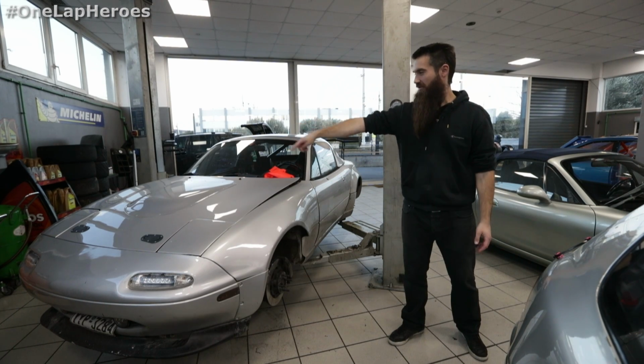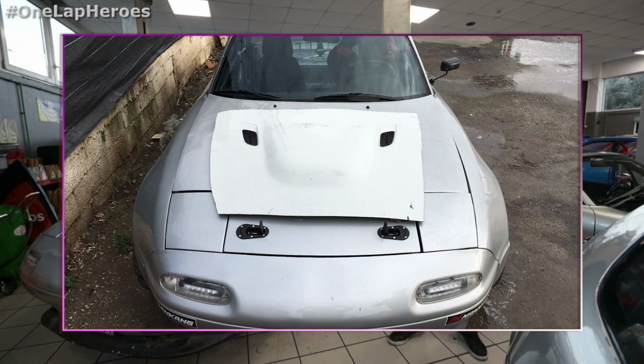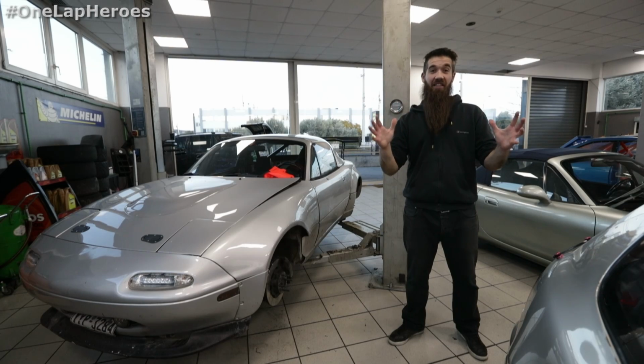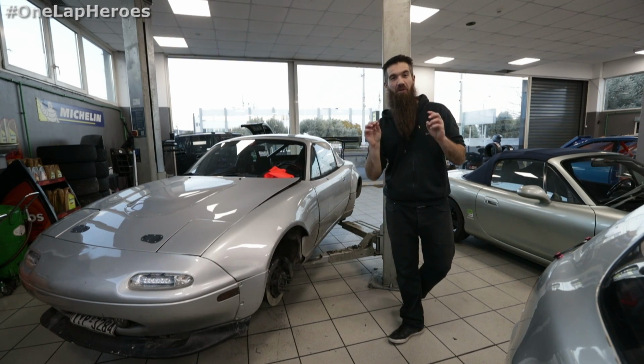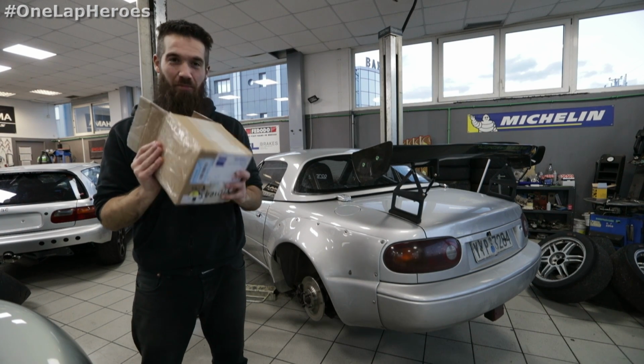So there is no hole there in the bonnet anymore. That is fixed. There is a little bit of BMW now in the car, and there is one small finishing touch, one last thing that I will do, and we come to the box, this box.